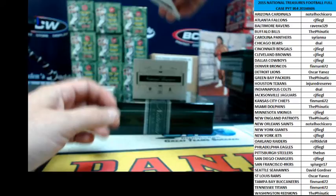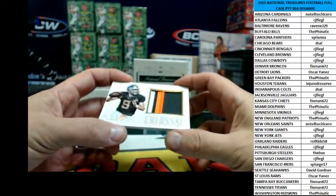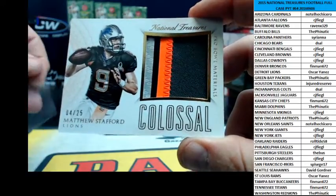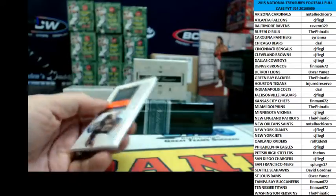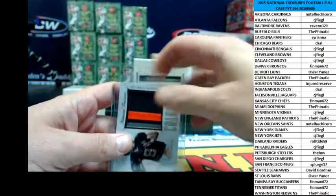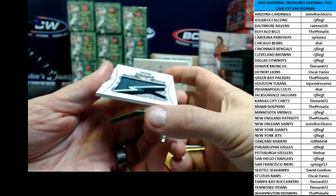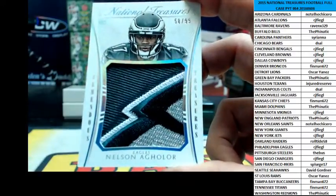We got Colossal Pro Bowl Materials. 1, 2, 3, 4 colored patch. 4 of 25, Matthew Stafford for the Lions. The next one's a beautiful patch. It needs an auto. We've got Tremendous Treasures, 1, 2, 3, 4, 5 colored patch. 58 of 99, Nelson Agholor for the Eagles.